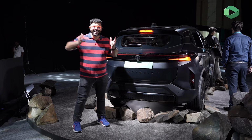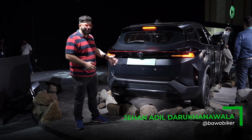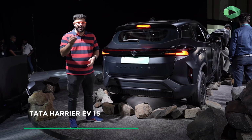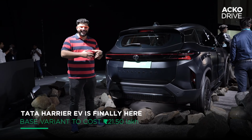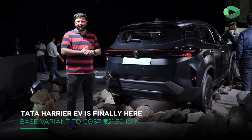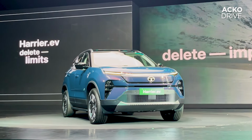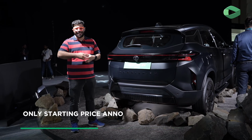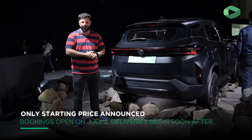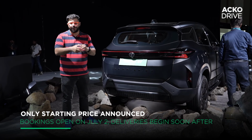We finally got the Harrier EV before we got GTA 6. Yes, Tata has launched the brand new Harrier EV at 21.5 lakh rupees ex-showroom introductory, and that is the base price of the base persona, and it'll keep on going up. We don't have all of the variants pricing, which should come out by the end of the month, and similarly deliveries will begin soon then. So what exactly is the Harrier EV packing now? We'll find out in this video.